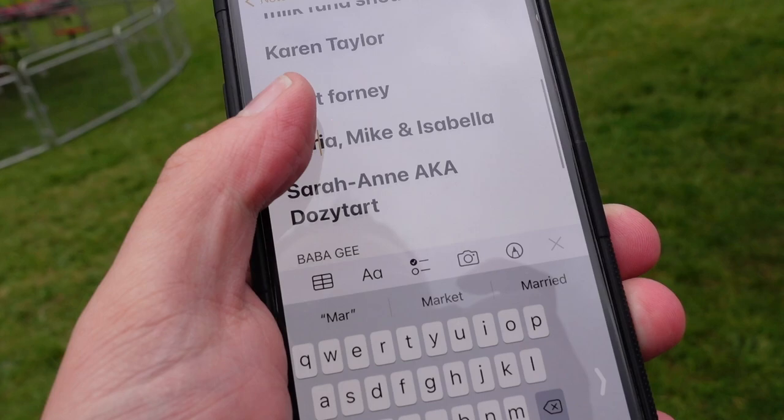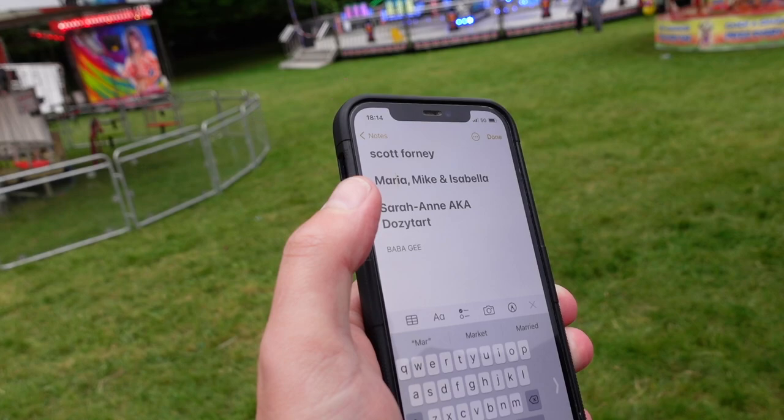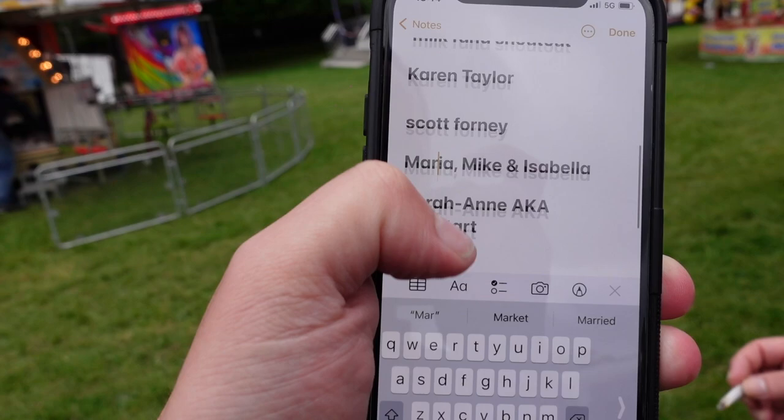Karen Taylor, Scott Forney, Maria, Mike and little baby Isabella. Thank you very much. Sarah Ann, a.k.a. Dozy Tart. And little Bubba G. He's on my TikTok. They're the guys who sent the generous coffee. You dozy tart.